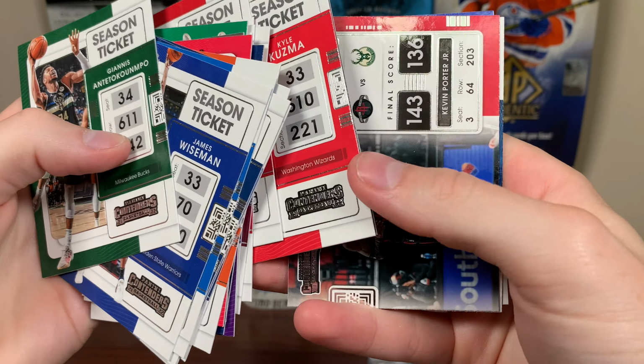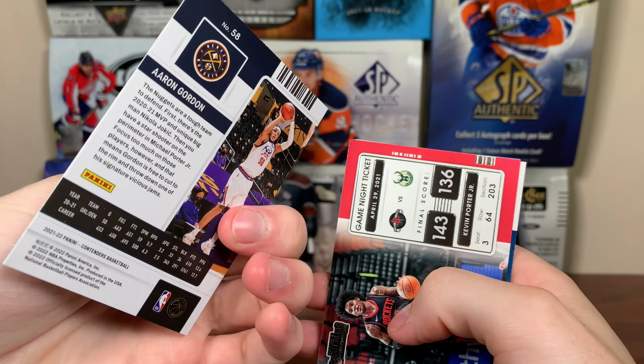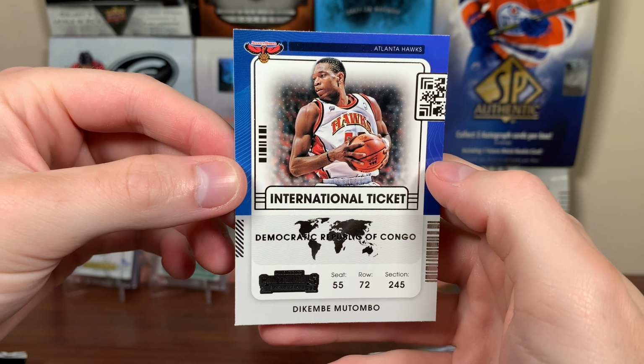Do we have anything here? Oh, there's a card behind this. It is. Oh, one of these greens of Aaron Gordon. Okay, not numbered. We got a Game Night ticket. Kevin Porter Jr. Trey Murphy, 2021 draft class. An International Ticket of Dikembe Mutombo.